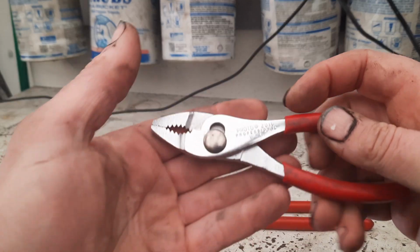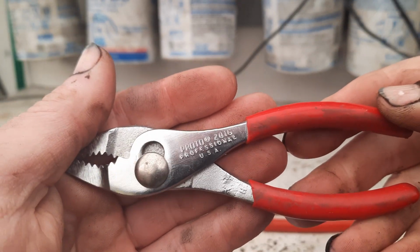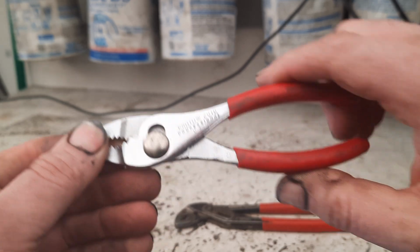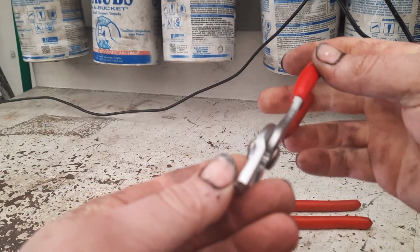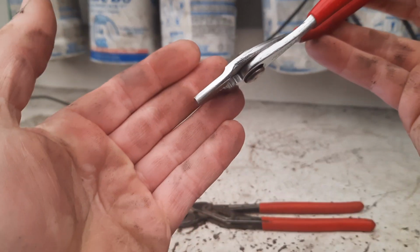These here I thought were kind of interesting. They are a Proto, a USA made plier. The reason I went ahead and got them was the flex on them is pretty good. I'm squeezing down fairly hard. There's not a lot of flex. But the other reason is how thin the nose of it is here.